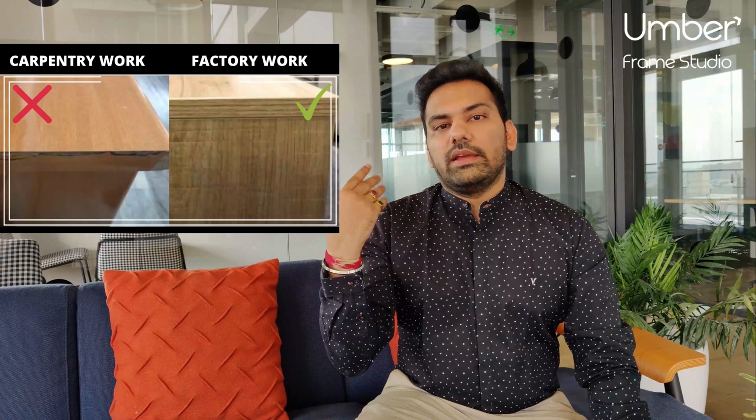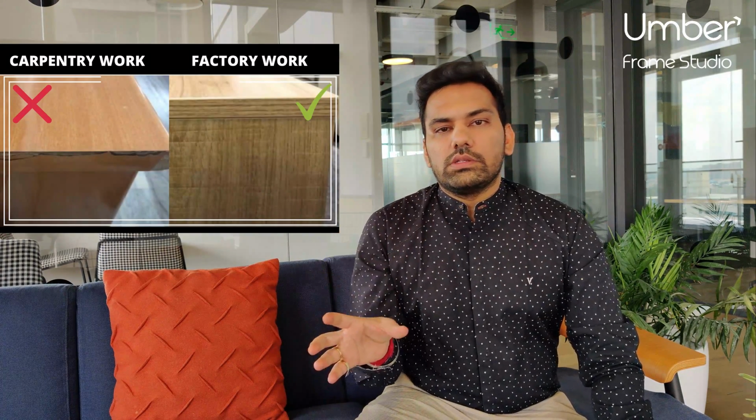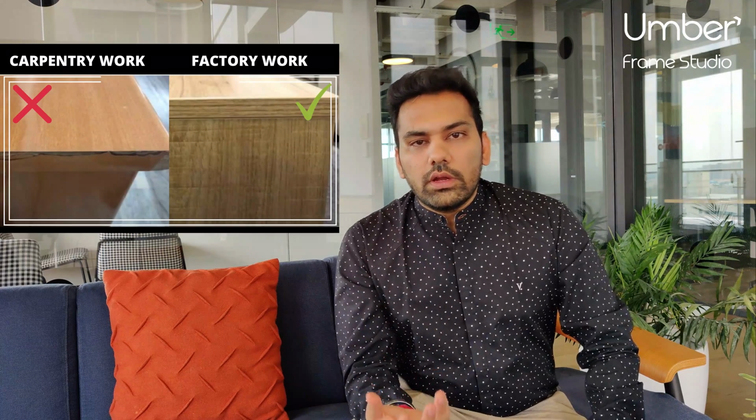So we will start comparing from factory work to carpentry work. I'll be telling you the benefits if you are going to use factory work and the problems with carpentry work. So, pros and cons. Okay. So when we are talking about factory work, what all things are there?